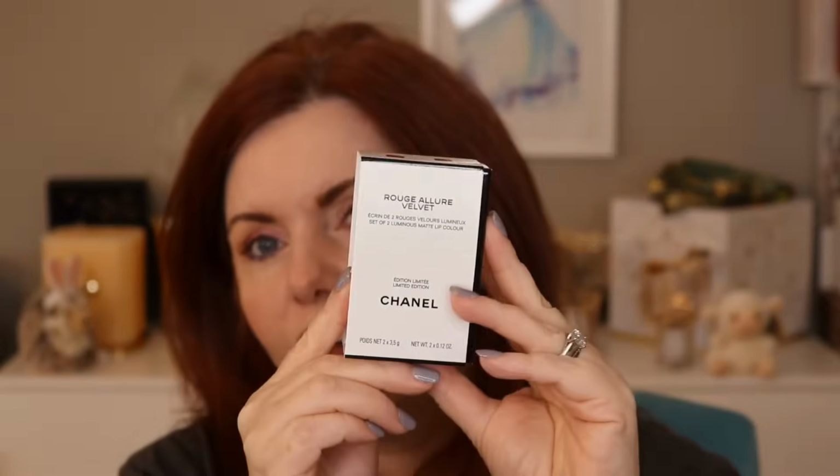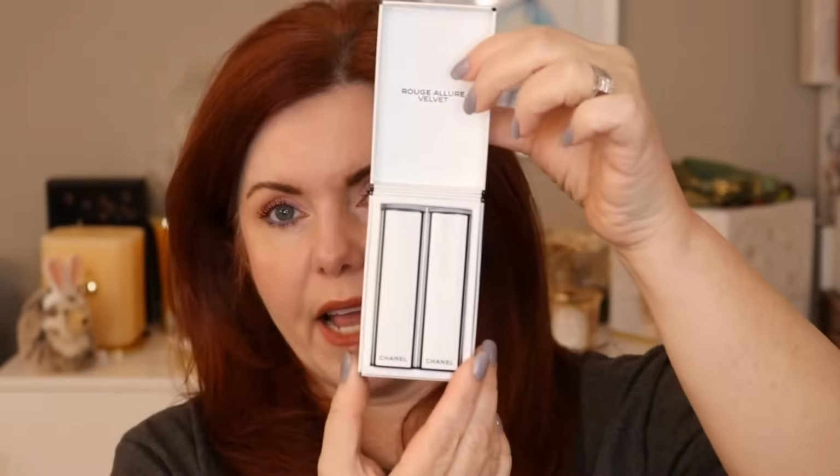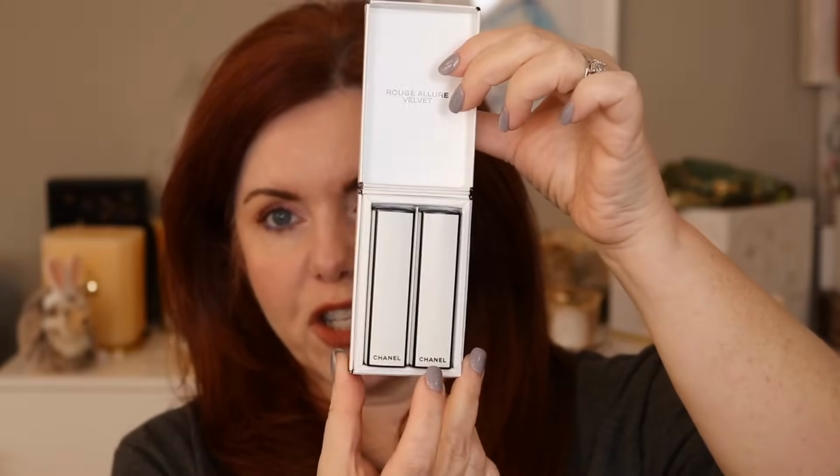Okay, so one more thing from Chanel before we go. This is the Chanel new Velvet lipsticks. And this is the set. This is a limited edition set, which comes like this. There's also a 4 lipstick set. And of course the limited edition packaging with the white. In this limited edition set, there are 2 shades.